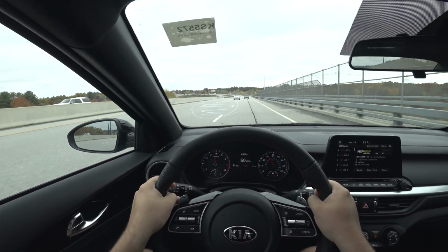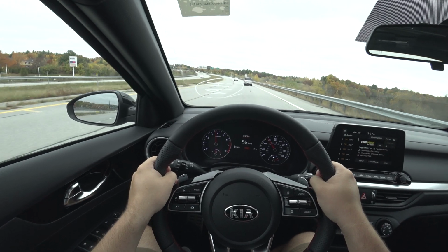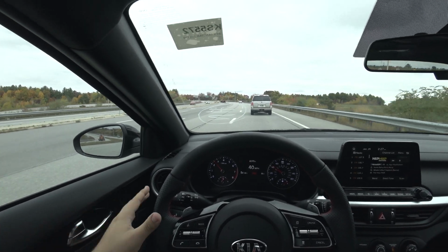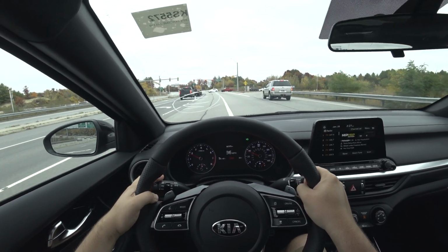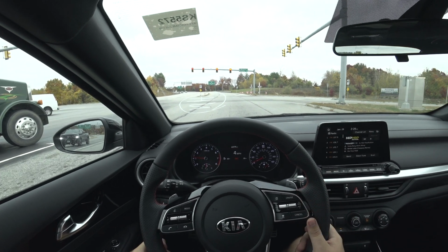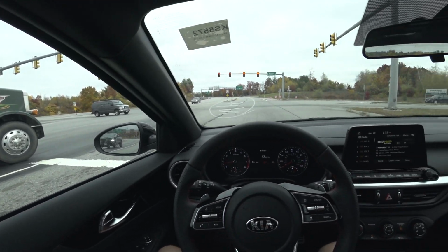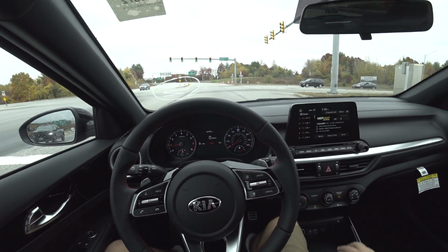Now we're bumped over into sport. As you can see, it just holds revs however long it needs. Setting off from a stop, dual clutch doesn't jerk around too much, it just works. That's what I love. Some dual clutches can be very, very finicky, sometimes only taking off smoothly if you're very, very careful and treat it like a manual. This, you just drive like a normal automatic.